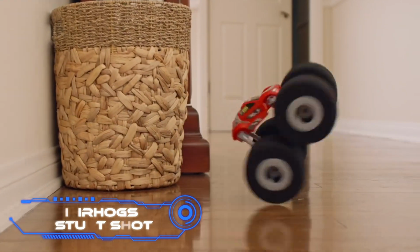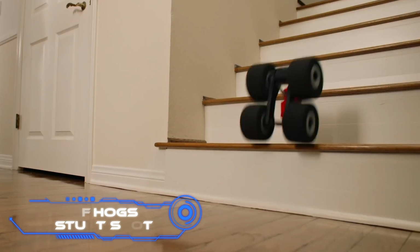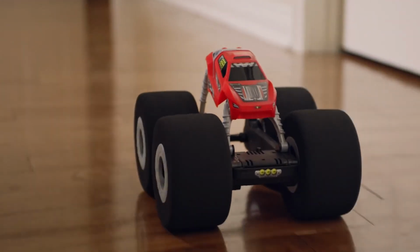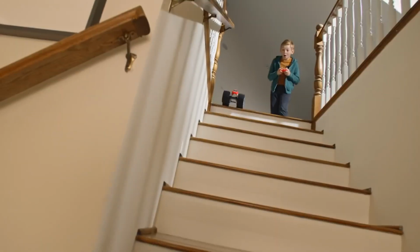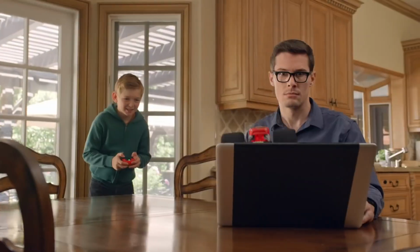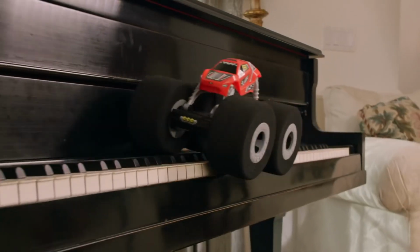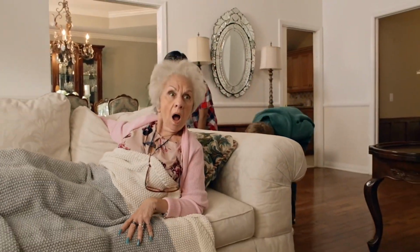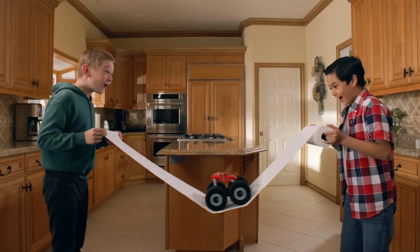AirHogs Stunt Shot. Let's end our video with a cool remote controlled car. As you can see, the Stunt Shot from AirHogs is most famous for its big soft wheels. First, they allow the vehicle to go over obstacles and get into places you wouldn't expect. And second, it doesn't hurt the people or furniture nearby. Stunt Shot doesn't leave any marks, even when it moves on soft surfaces. The toy will set you back $25.